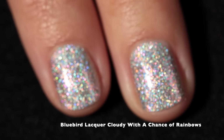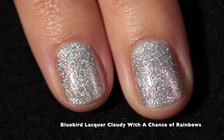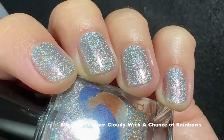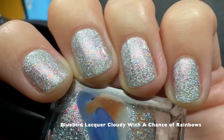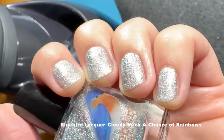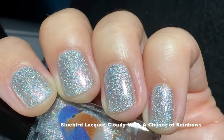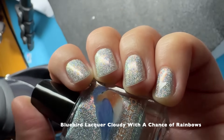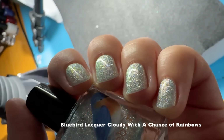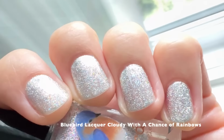You can see the rainbows in the little blurred shot, and unfortunately I haven't had a lot of sun, so I didn't get to capture this with sunlight, but hopefully you can see the beautiful color shifts in here. This is a beautiful polish. It definitely does have a holographic effect in the sunlight. It's not linear, it is scattered, but if you're familiar with the shattered hollow finish from Bluebird Lacquer, this is adjacent to that, and just really beautiful, very wearable, and again, the formula is perfection.